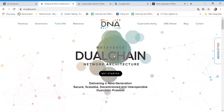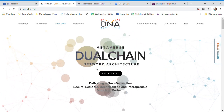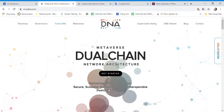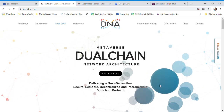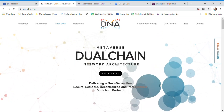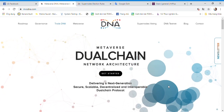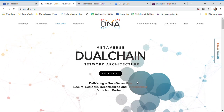The first Metaverse Dual Chain Network Architecture, delivering a next generation secure, scalable, decentralized, and interoperable dual-chain protocol.